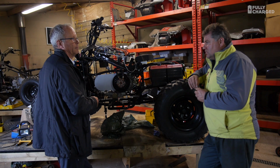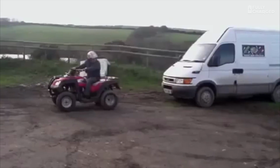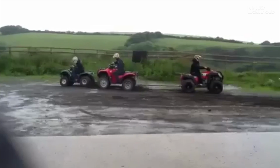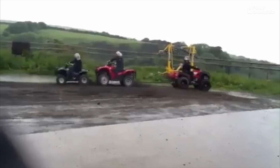If you've got a high-powered light vehicle, like most quad bikes, they tend to skate around. They'll throw up a lot of mud, but they might not move very quickly. Whereas this punches through the surface and can punch above its class. This is why on our website, you'll see it towing other quads backward.